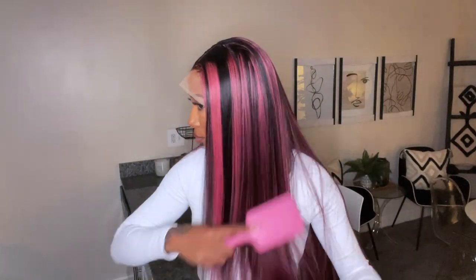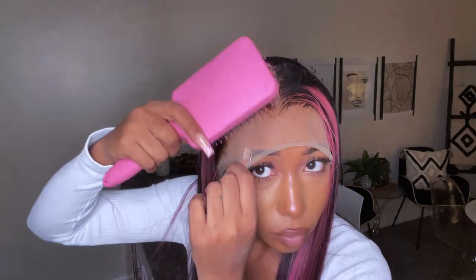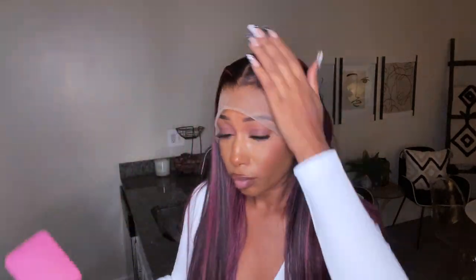The focus needs to be on this gorgeous wig. So this is a 13x4. It is transparent lace. It did come with a pre-plucked hairline. The knots did not come bleached. I went in and bleached the knots and I also plucked the hairline, and I wish I would have kind of left the hairline alone because I did over pluck in some spots, so it was kind of hard parting the hair. But for the most part, this is what it looks like.